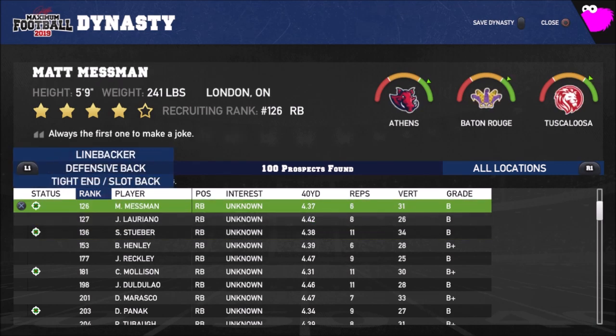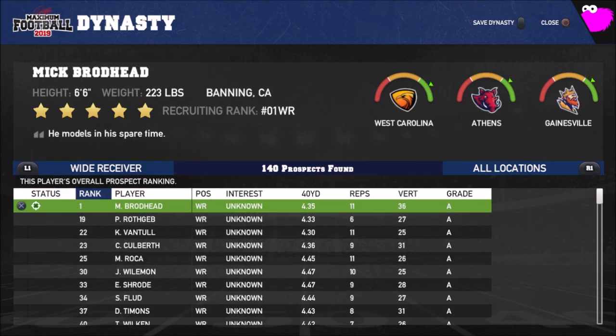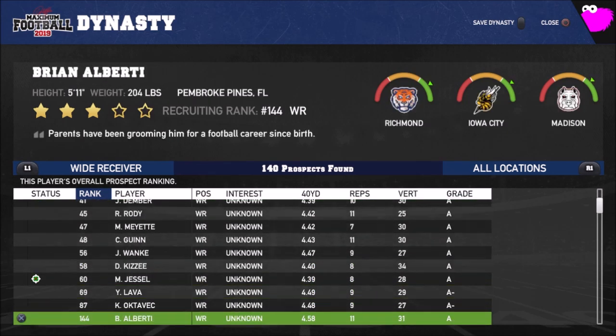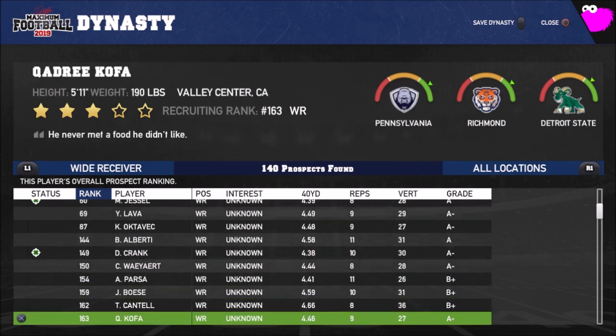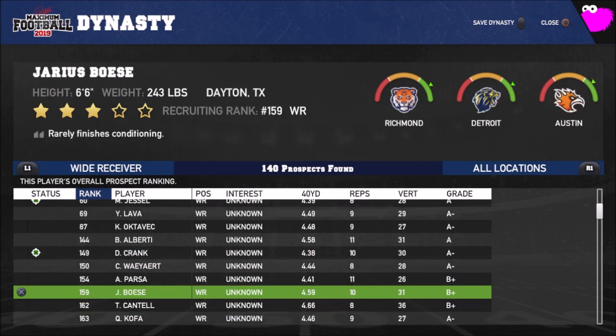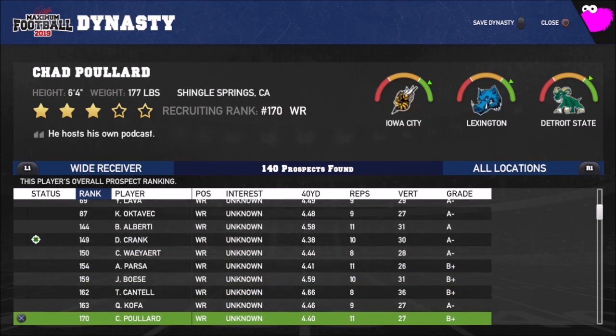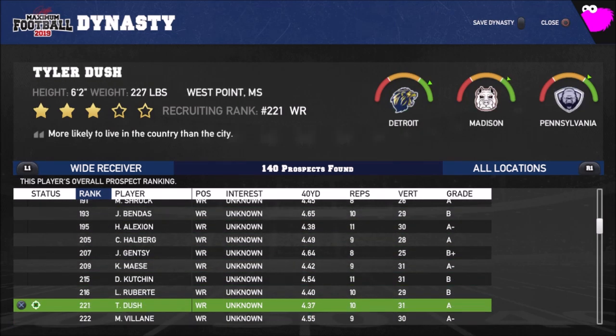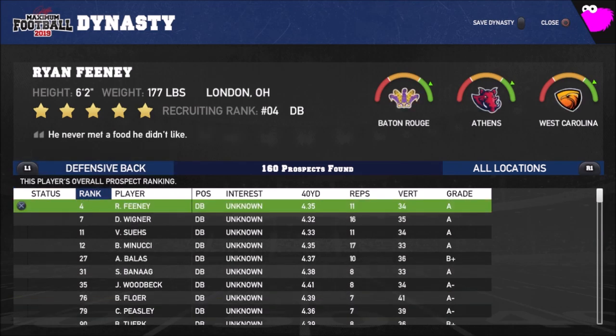And right now, I'm just looking for players to stand out, whether it's reps, whether it's 40-yard dash. There's another player who has an incredible, like a 41-inch vertical. I'm just trying to find players that have the ability to come on and be playmakers. So we're just going to do halfbacks, wide receivers, defensive backs, and then I'm going to show you how you actually go through and work recruiting.